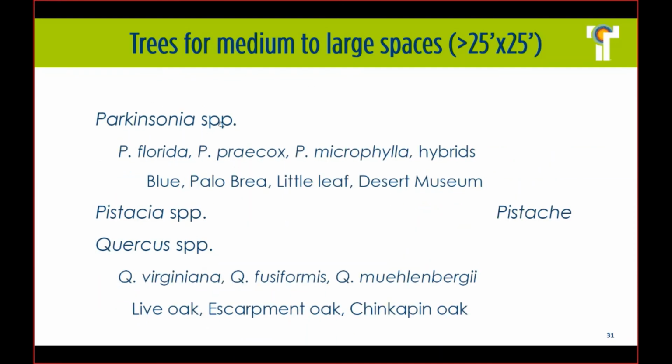More of our medium-sized trees, all of our Parkinsonias, the Palo Verdes fall into this category. The blue Palo Verde, Palo Brea. The little leaf, not going to find a lot of those in our neighborhoods. They're more in our preserves, or if you have a really nice desert landscape. They are slow growing, but a very nice addition.